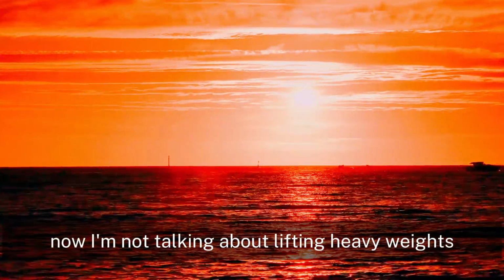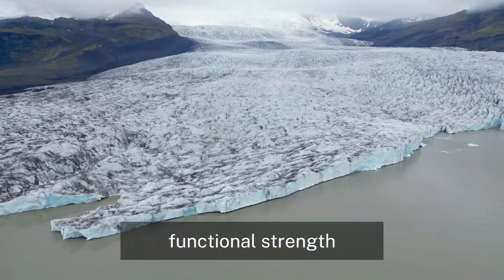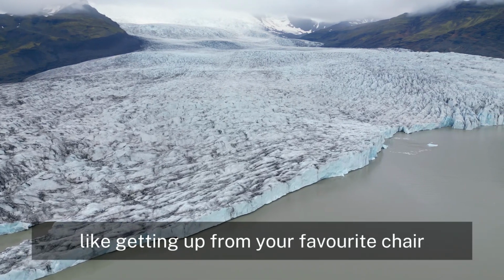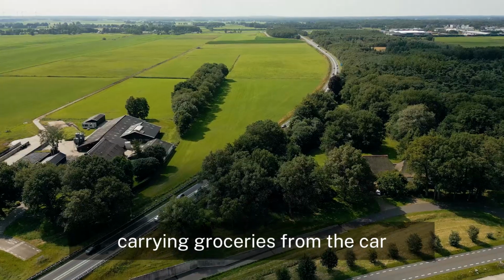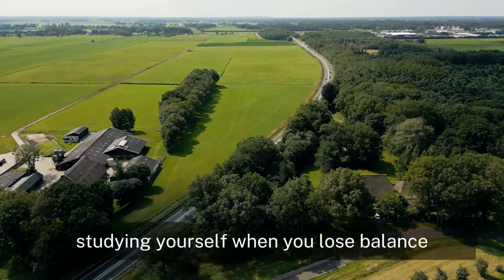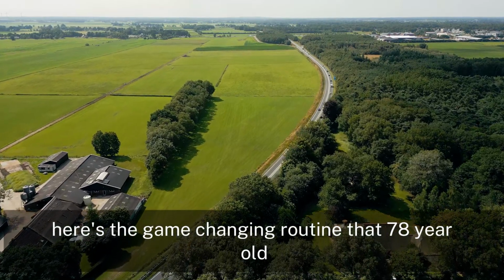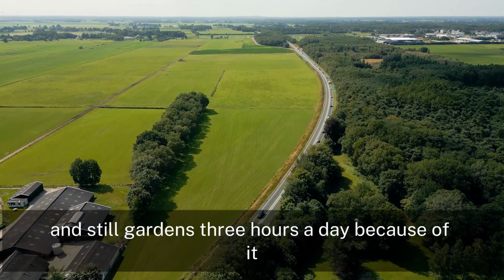Now, I'm not talking about lifting heavy weights or grueling workouts. The secret is what physical therapists call functional strength, the kind that helps you with real-life movements like getting up from your favorite chair, carrying groceries from the car, steadying yourself when you lose balance. Here's the game-changing routine that 78-year-old Martha swears by and still gardens 3 hours a day because of it.